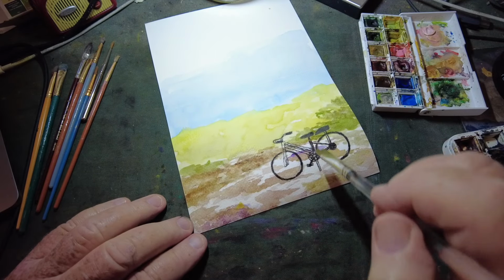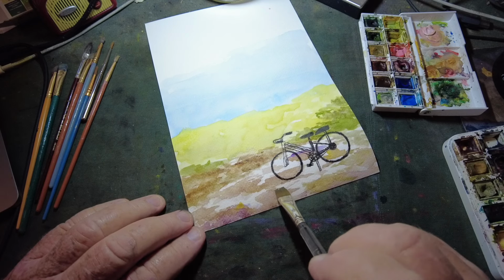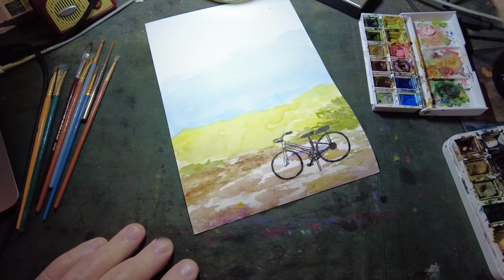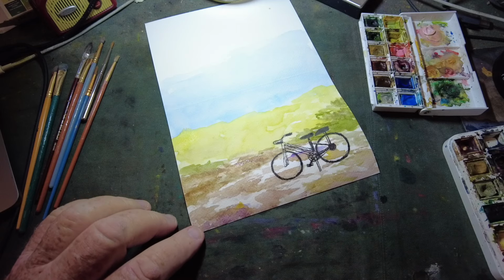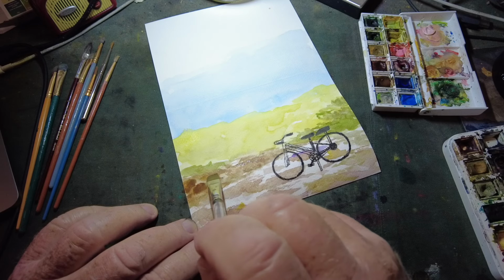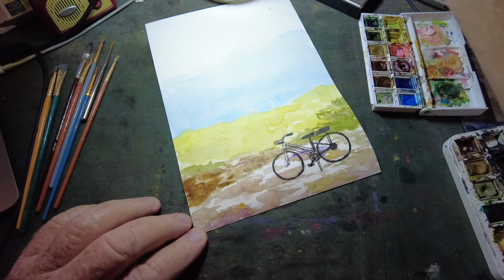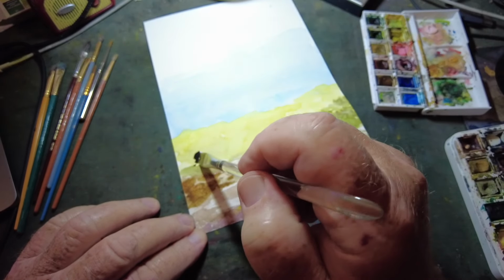So now we have the bicycle in the light. What do you think about that? I'm not so sure where I want the shadow of the bicycle, but I kind of like the way it looks already. And I'm purposely avoiding this area to let it dry, and it looks like it dried. All right, let me make some more darker browns here to add the dappled effect over there. And then take some of this dark area, get some over here.